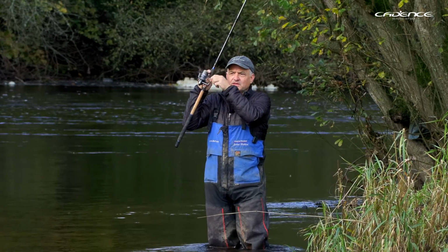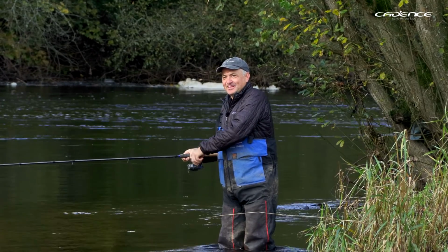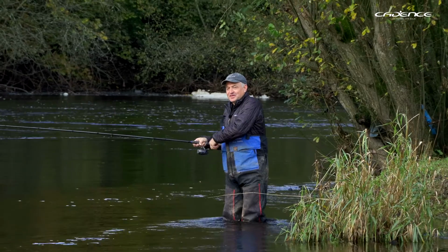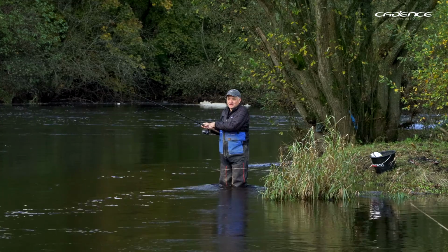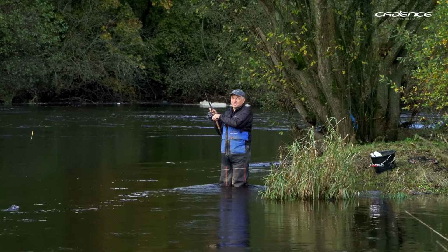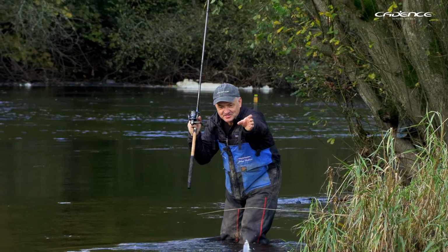There's a fish. Doesn't feel like a massive fish, but it's a fish nevertheless. We'll have to see whether it's a Grayling. I'm guessing I'm probably going to hook a few trout today, fishing with a worm like this, but just took the worm about halfway down. Oh, it is a Grayling, great. Just a small one, but that's a nice start.